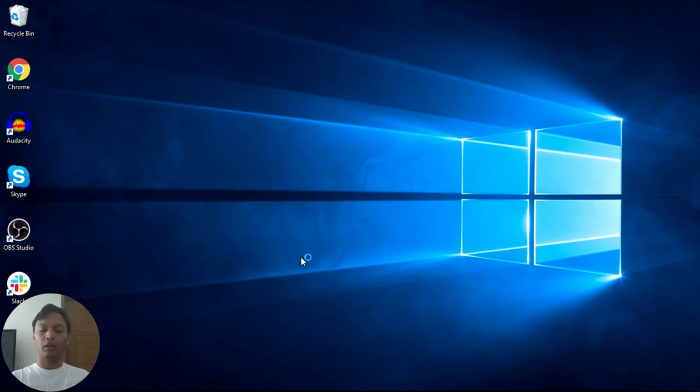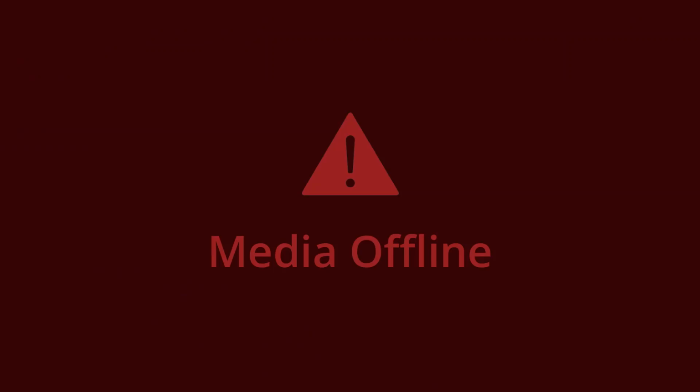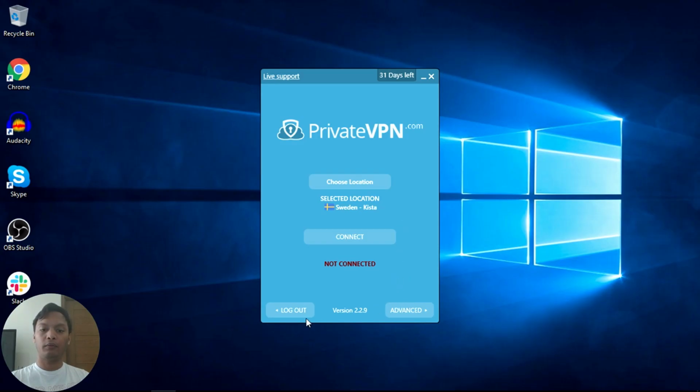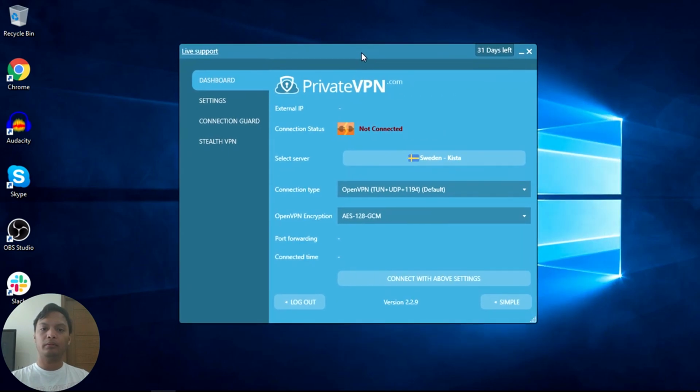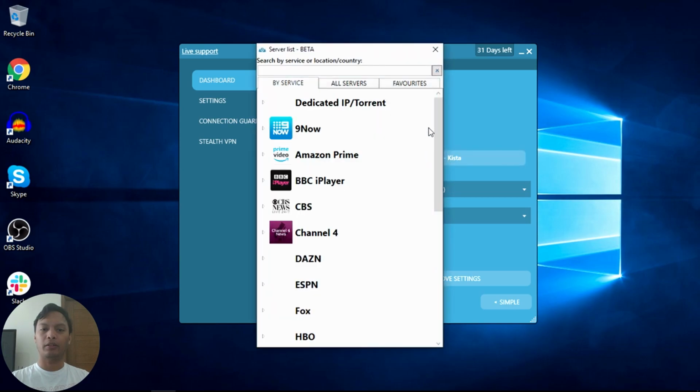And we're gonna log in and take a look at the app. All right, so now we just have to log in. They have a few different options available here. So we have the advanced menu, which will open up this dashboard. We're currently connected. We can select a server. This one is currently set to Sweden, but we can change that to other locations as well.